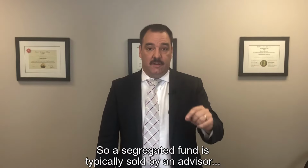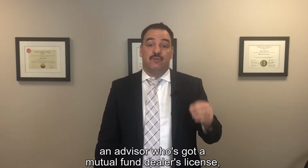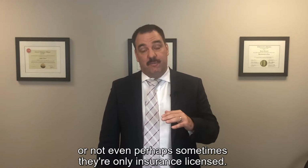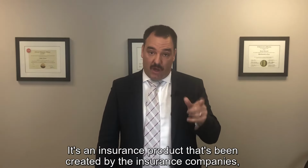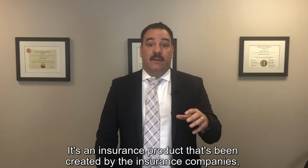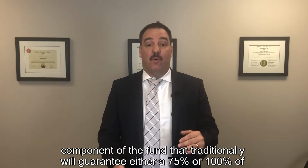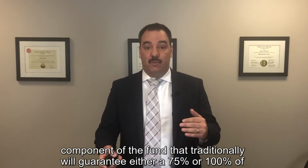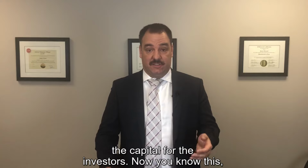So a segregated fund is typically sold by an advisor who's got a mutual fund dealer's license, or not even, perhaps sometimes they're only insurance licensed. It's an insurance product that's been created by the insurance companies, and there's a component of the fund that traditionally will guarantee either 75% or 100% of the capital for the investors.